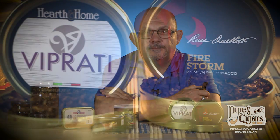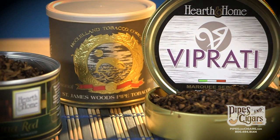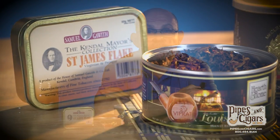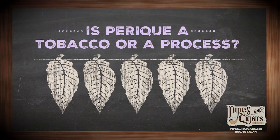Perique is a unique tobacco and it's steeped in tradition. Native Americans in Louisiana would ferment tobacco by packing it in logs. A gentleman by the name of Pierre Chenet noticed the process and replicated it himself. The result is a very rich tobacco that's heavily fermented. Perique is both a tobacco and a process.